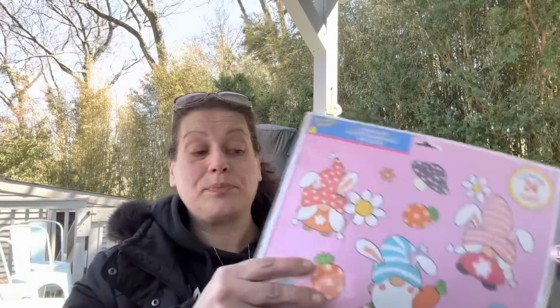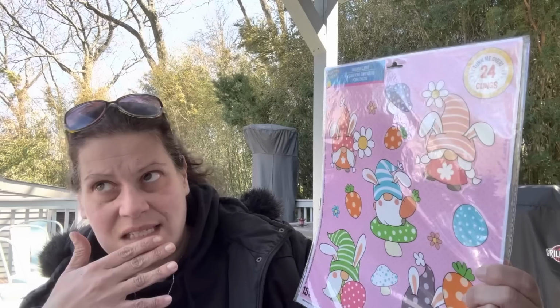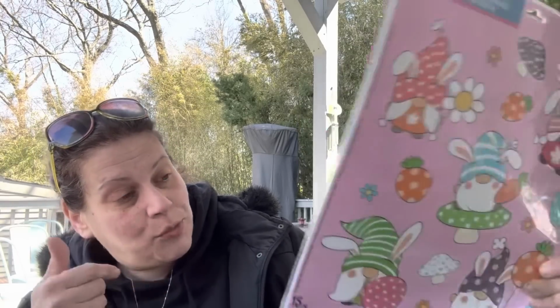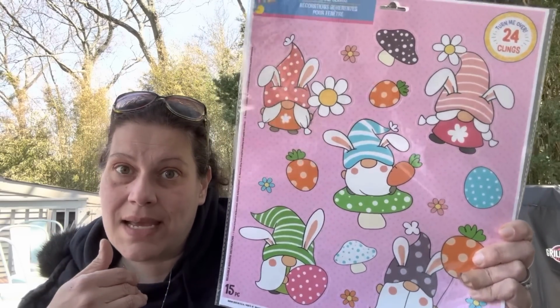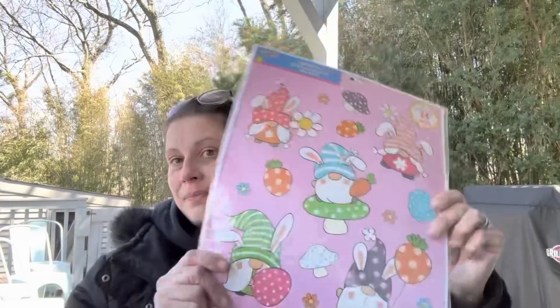Anyway, while we're here, I got these. I need to put these up right now, even though Greek Easter is a week after, you know, it's the 16th, I believe. It's got two packs, but I thought these were so cute. These little gnomy bunnies and eggs. And then these big fun eggs, window clings. So I got those.